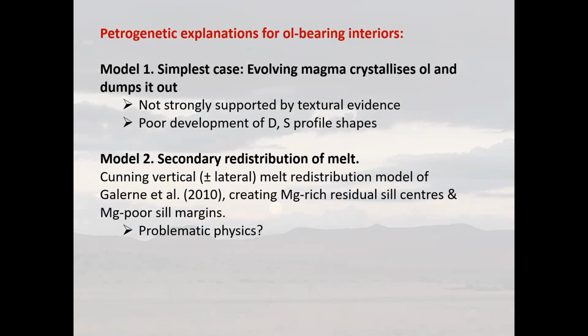So what are the possible explanations? Our magma does eventually crystallize olivine, and then some of it settles. We don't really see compelling textural evidence to support that, and we're not seeing very well-developed D-shaped profiles anyway that really require that.